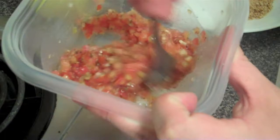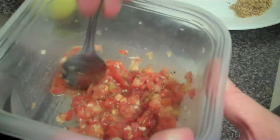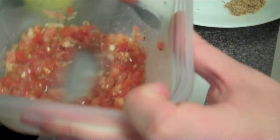And then this gets put in the fridge. But since we're kind of hungry and we want to eat faster, we're going to go ahead and put this in the freezer, at least until our chicken's done. It says you're supposed to serve this cold, so that's why we want to put it in the freezer. While our chicken is cooking, all this will be chilling away. So you serve this over hot chicken.